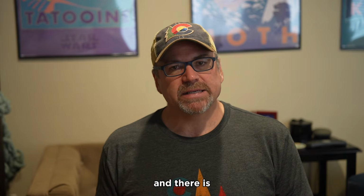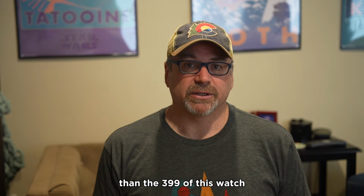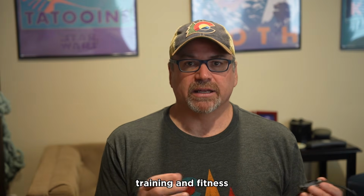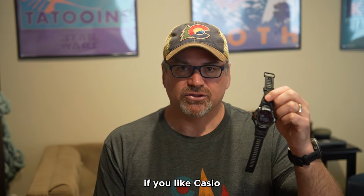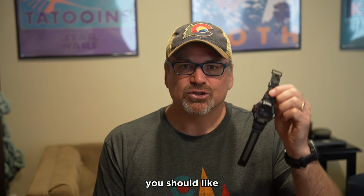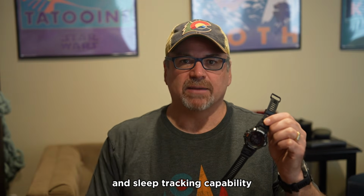And there are Coros and Garmin competitors that are actually a little bit less expensive than the $399 of this watch, and that might fit those that are focused on training and fitness a little bit better. This appeals to the G-SHOCK fan. If you like Casio G-SHOCK watches, you should like the G-SHOCK Move GBD-H2000 if you want that advanced fitness and sleep tracking capability in the watch.